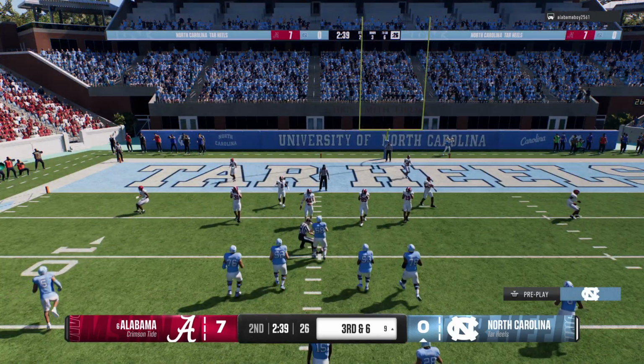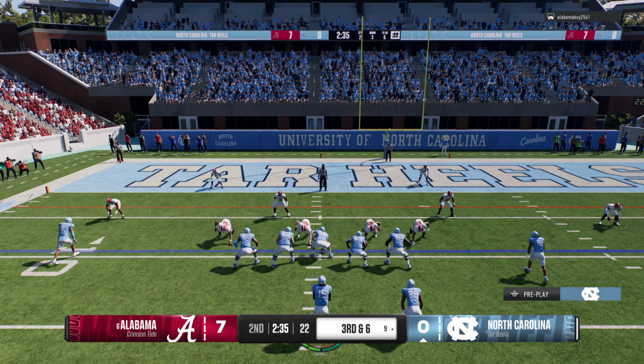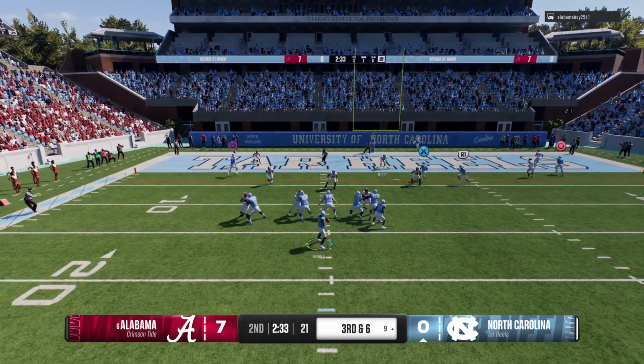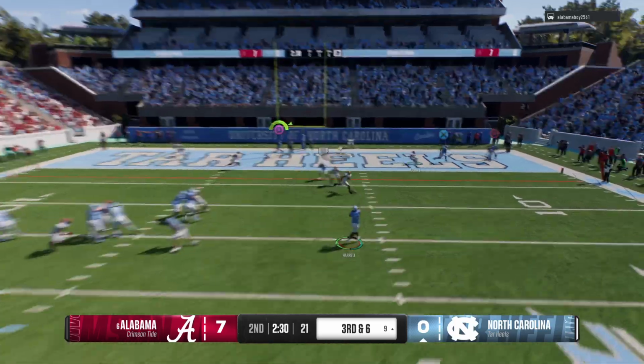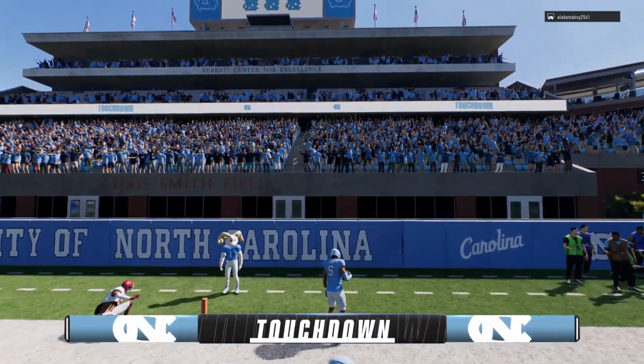Well, great job there by the defense because they weren't able to get him sacked right away, but you saw the coverage in the back end. Nowhere for the quarterback to throw the football. Didn't get the sack, obviously. You don't get the negative play, but you also don't give up a big one. You're feeling pretty good. And it's caught! Touchdown, Tar Heels!